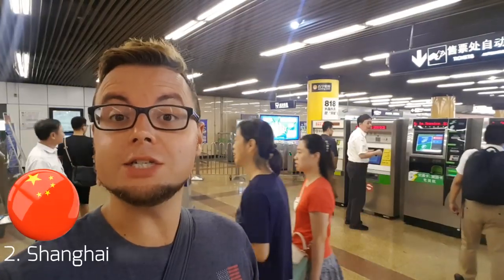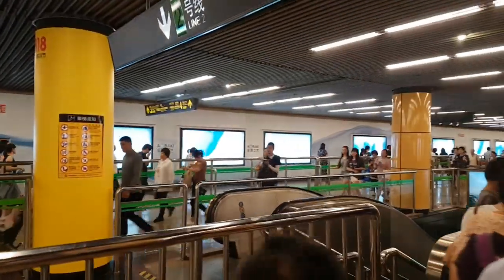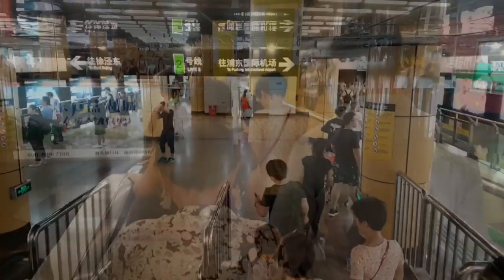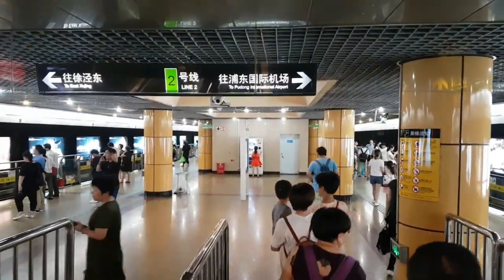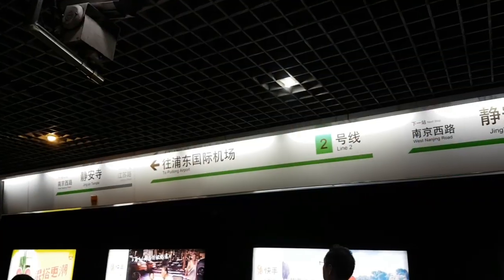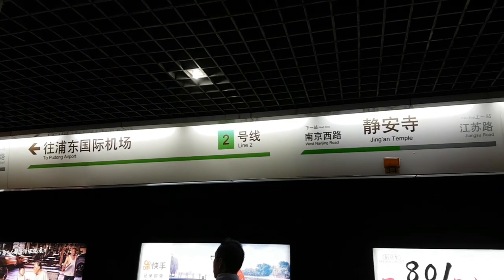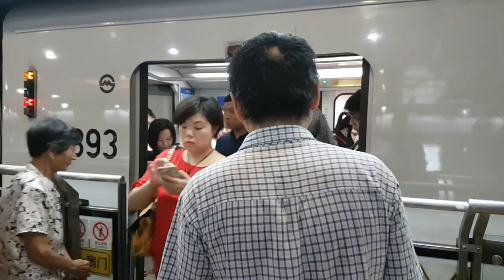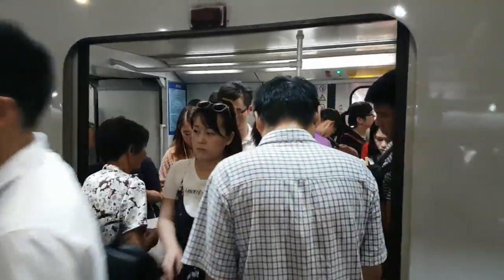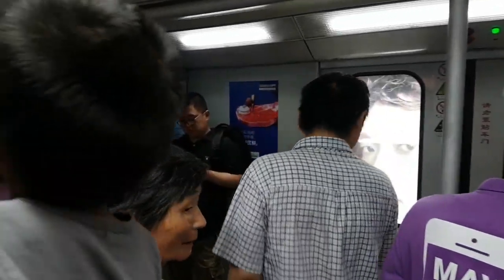Point number two is the Shanghai Metro. Now, I'm going to make a bold statement and say that the Shanghai Metro, in my opinion, is one of the best in the world. Okay, it may not be the brightest or the cleanest on Singapore standards, however, there are some great things about the Shanghai Metro. It's one of the biggest in the world, so it has 14 lines and 364 stations, and it is always expanding. Secondly, you can get a public transportation card, which will make your journeys around Shanghai a lot cheaper. You can get these from banks, from convenience stores, and of course, at metro stations.